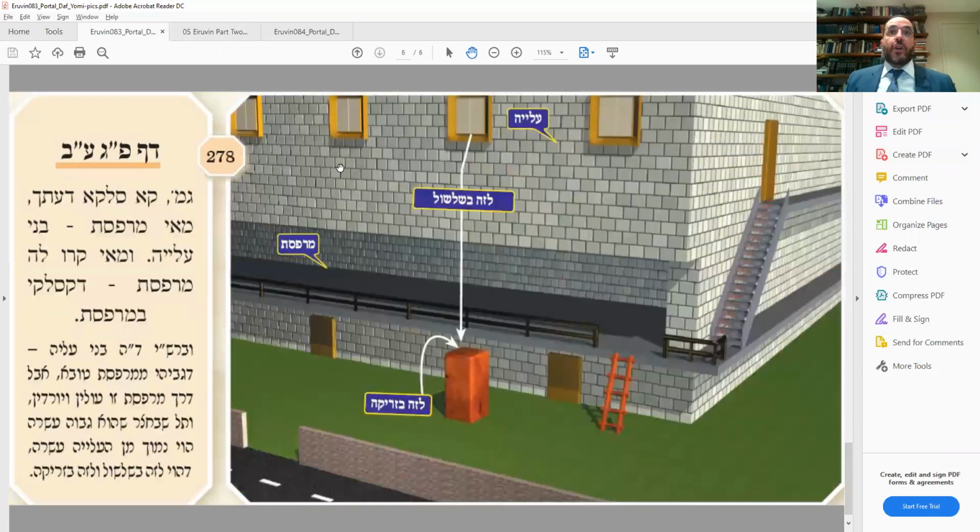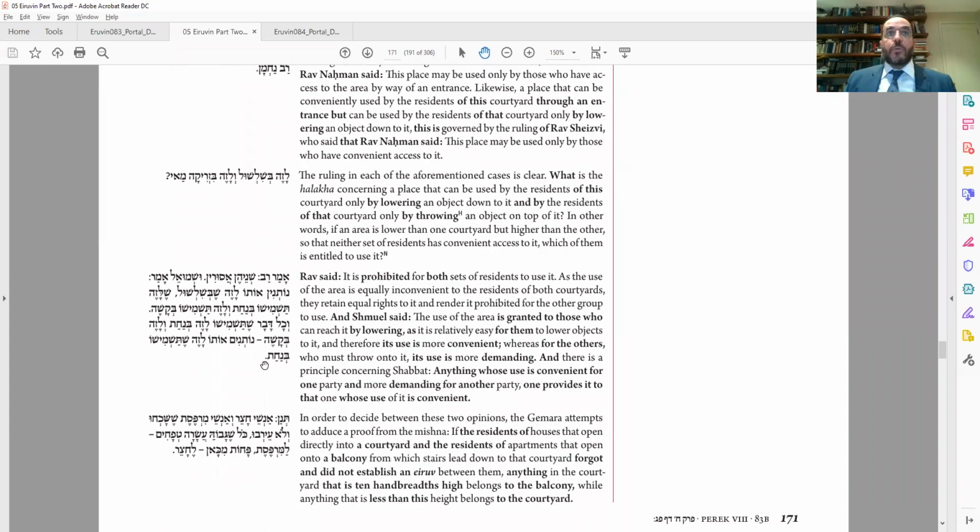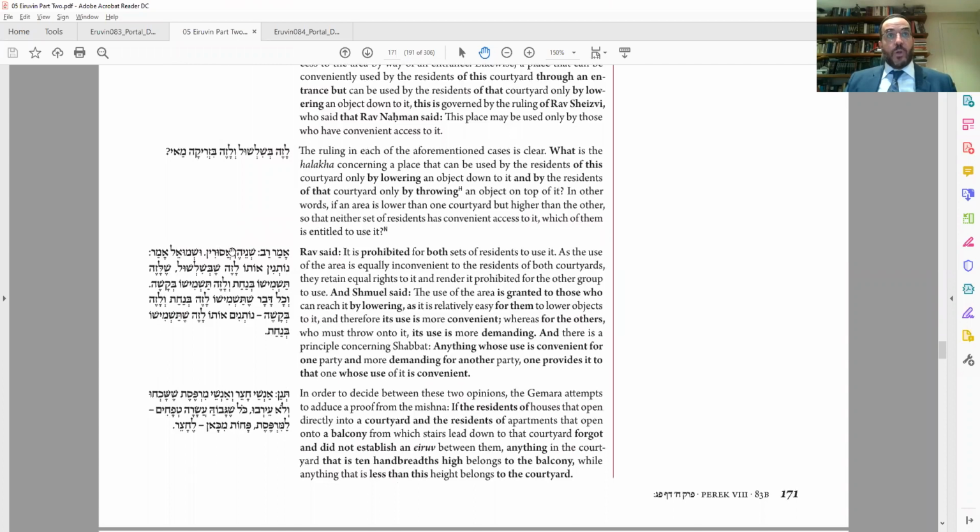And so the first set of cases is going to be talking about the Mishnah itself, our Mishnah, trying to prove from the language of the Mishnah which one is right. Okay, so here's Amar Rav, Shenem Asurin. Shemuel Amar, you give the one that goes down. All right, Tenan, here's our Mishnah. Anshe chased v'anshe mirpeset shachichu v'lo erbu. Kol shegavo asa tefachim lamirpeset. Pachot bikan lechaser. That's what we just read.